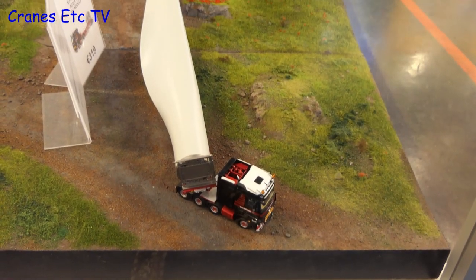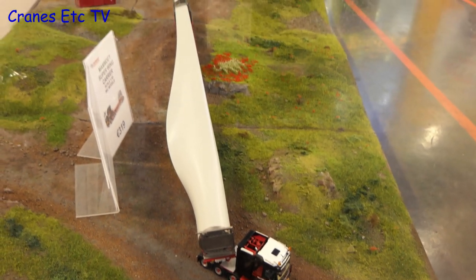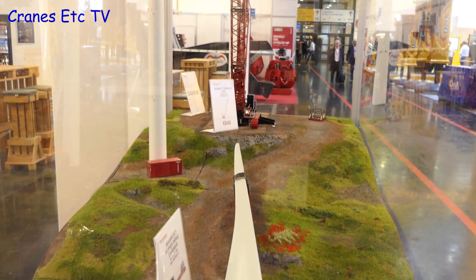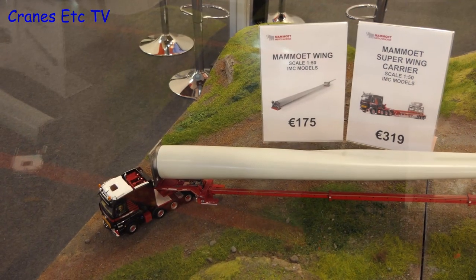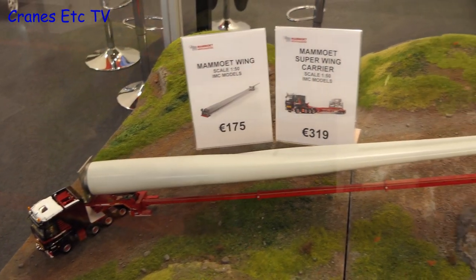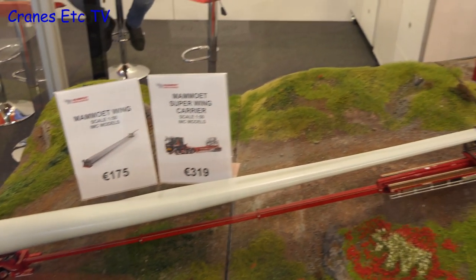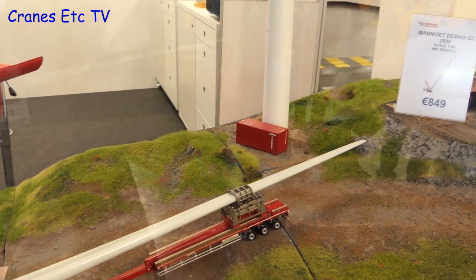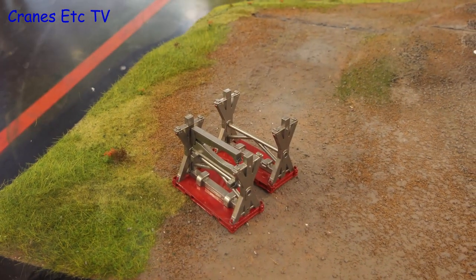You also have your Super Wing Carrier model, so what can you tell us about that? It's a big model. The transport itself in scale model is 1 meter and 14 centimeters, which is quite a lengthy transport. 750 units will be made. Comes with special transport cradles, special lifting cradles. It's a very complete model. And it's a very good match for your crane, of course.